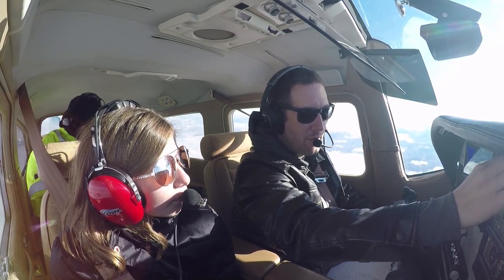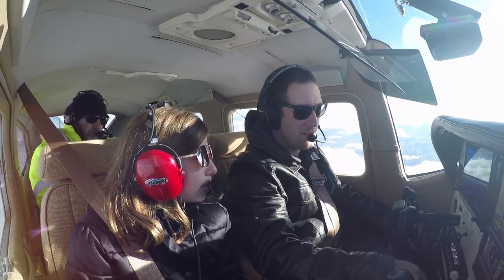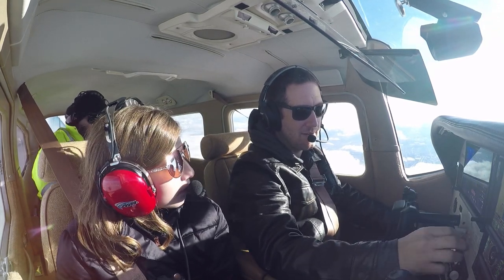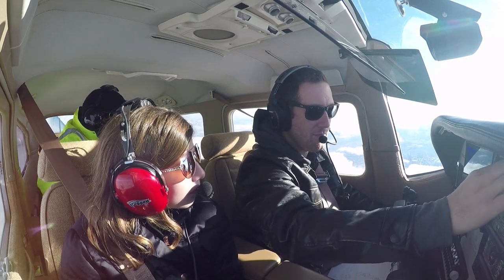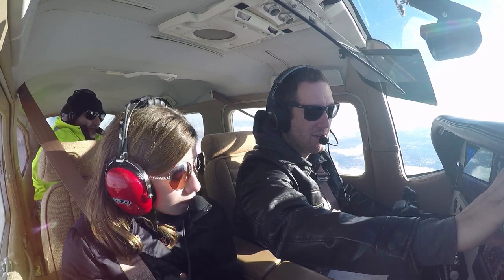Let's see. Where Cedar Point would be right there. About 27 miles. Oh, about 22 minutes. 20 minutes, maybe, once we get going here. And we can actually go direct to there.